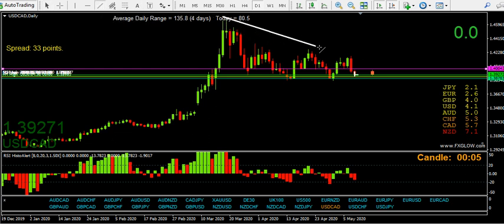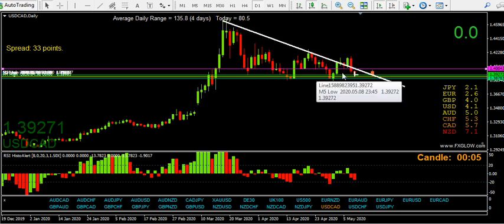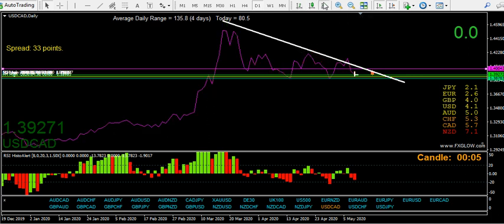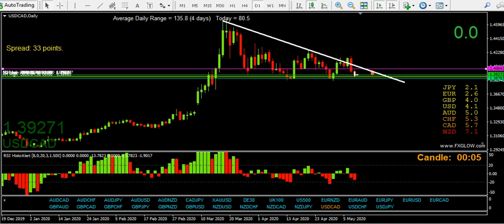Just double check descending trend lines. That low has been broken by that low there by the looks of it, so that makes that a valid descending trend line, or valid attachment point as it were. Not much in it on the line charts, always check those as well. And we'll just double check that low. Yeah, it did get broken.